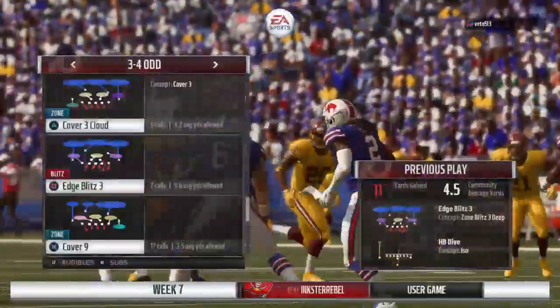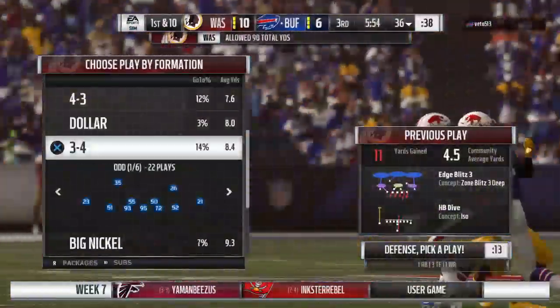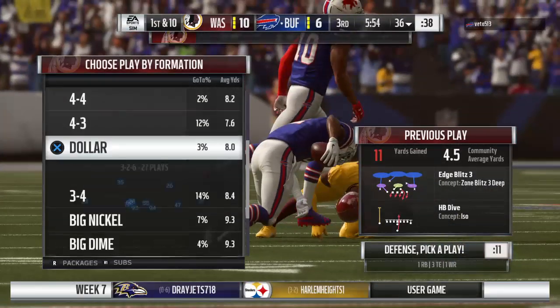And he's taken down, but able to slip across the 35. A gain of 11 to kick off the drive, and it's a quick first down.